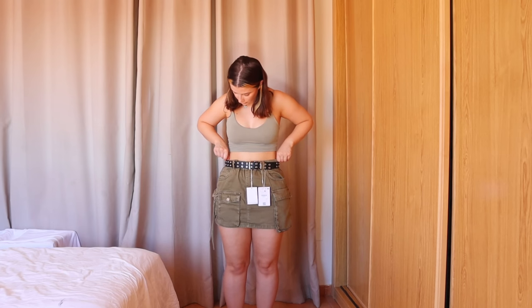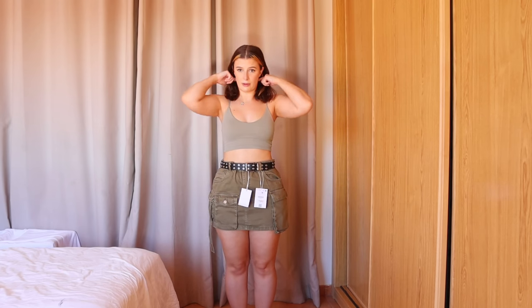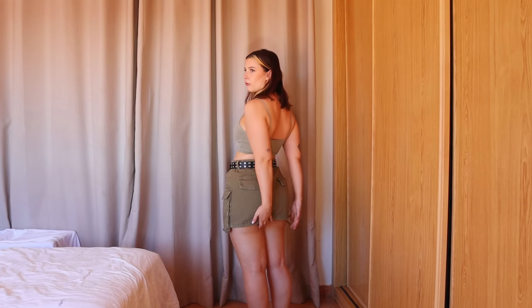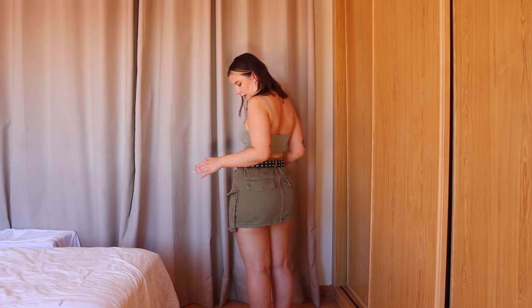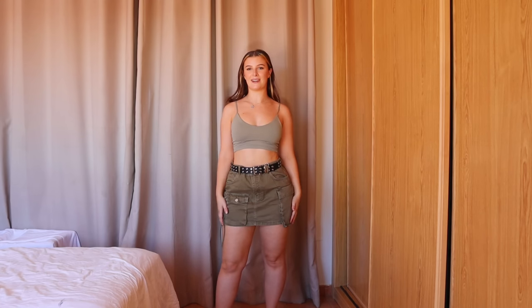This is it with the belt on. And as you can see, I just love this outfit. I'm obsessed with this. Nice length, not too short, not too long, just sits nicely there. The pockets, amazing. I really love this outfit. I do, this skirt. I can see me wearing this all the time, to be honest. I can really dress this up or dress it down.